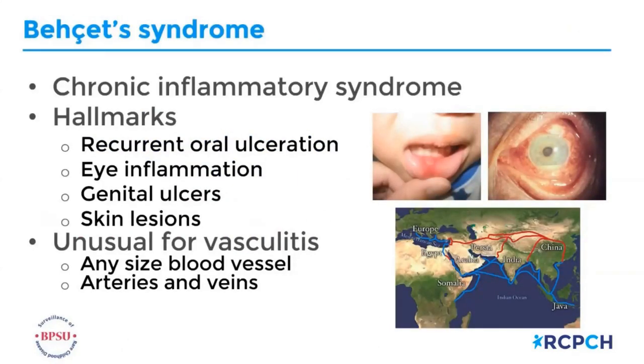So what is Behcet? It's a chronic inflammatory syndrome. The hallmarks are recurrent oral ulceration, eye inflammation, genital ulcers and skin lesions. It's a vasculitis, but what's slightly unusual for a vasculitis is that it can affect any size blood vessel and can affect veins as well as arteries. The map at the bottom here shows the silk route, and this is a condition that's much more prevalent in those countries that are involved in the silk route.